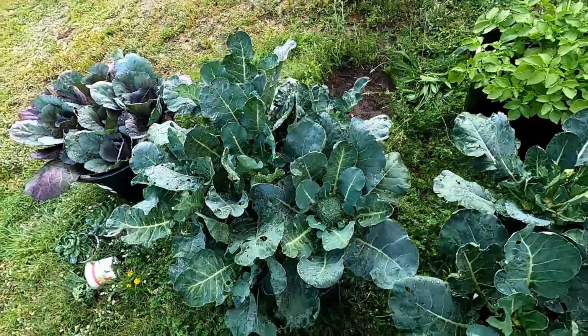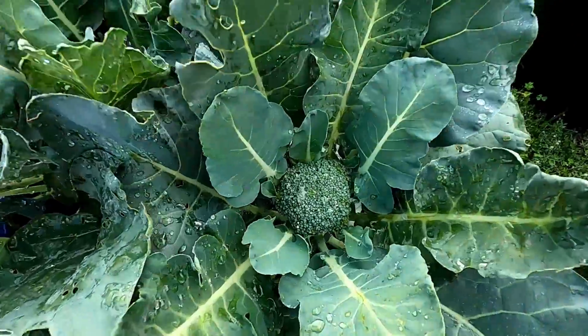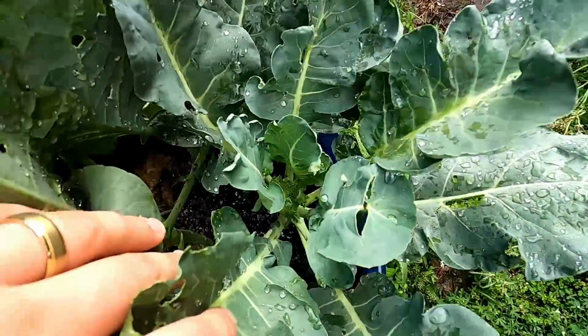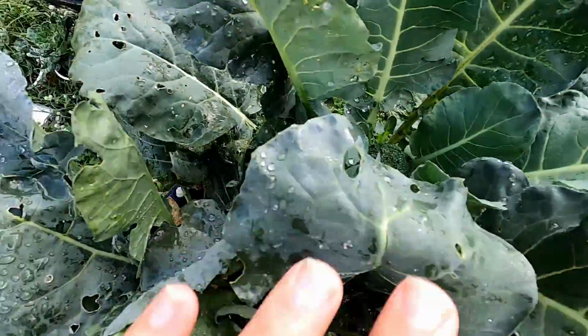These ones, they took a while to actually start growing some broccoli heads, but we got some that are growing. They're not quite ready to cut off yet, but there's a real small one in there. But they are growing, so I'm happy about that.